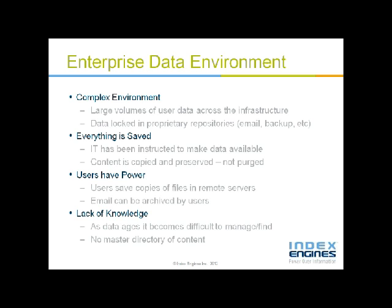The challenge is the data is not really easily accessible. As it's created, it gets locked in proprietary repositories. Emails such as Microsoft Exchange and Lotus Notes are really proprietary containers of email, as you know. Backup is another one. I know a lot of organizations kind of ignore the backup content, but we're going to talk about that today, as backup does contain valuable records and unmanaged records that really need to be managed.